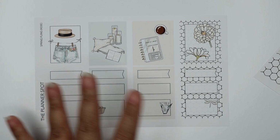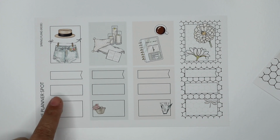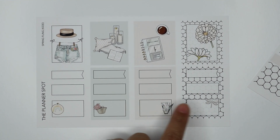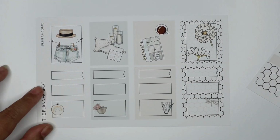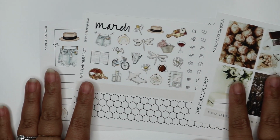So this is just a combination of the other sheets: full boxes, some flags, quarter boxes, and half boxes with the deco, and then the same color scheme and pattern. So that's sheet E. So that's the mini sticker kit. So those are the sticker kit subscriptions.